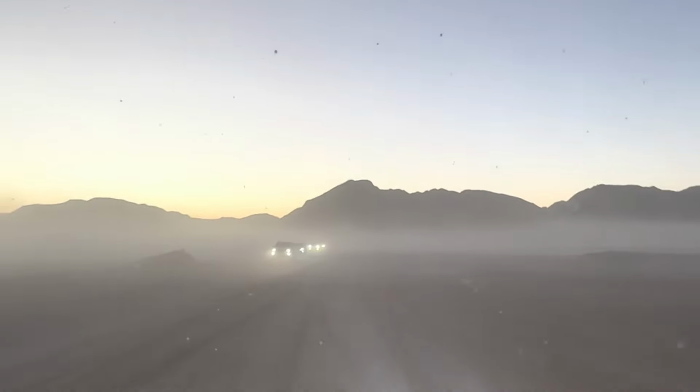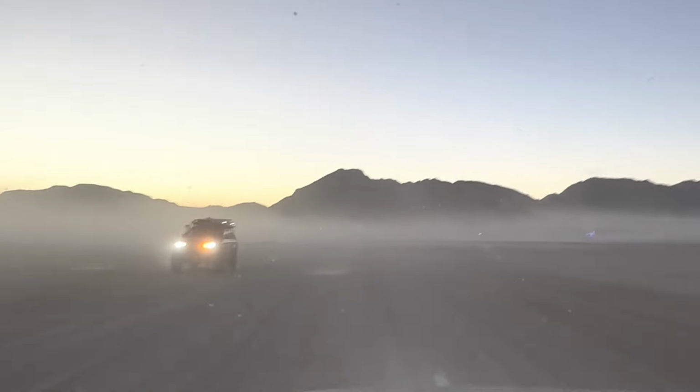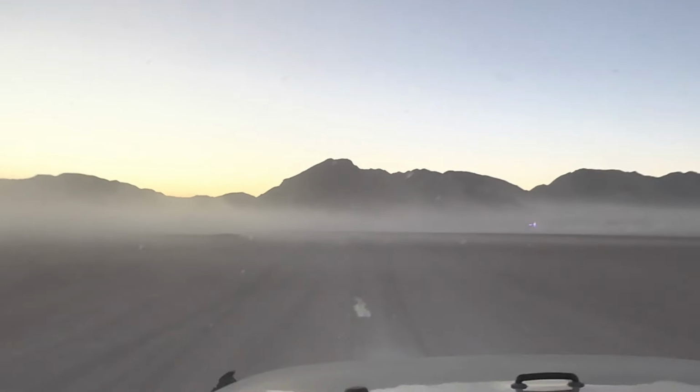This is what it is driving around at nighttime. The camera is actually doing a pretty good job, but the sun was already down and it was pretty dark even driving through this. You can see all the dust. It's hard to see. It gets even worse as it gets pretty black outside.